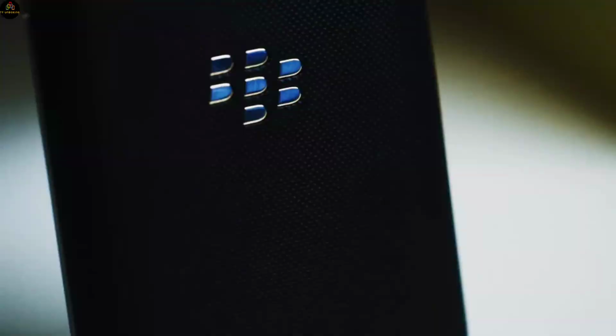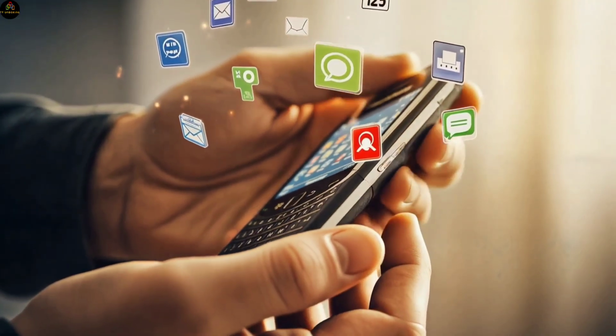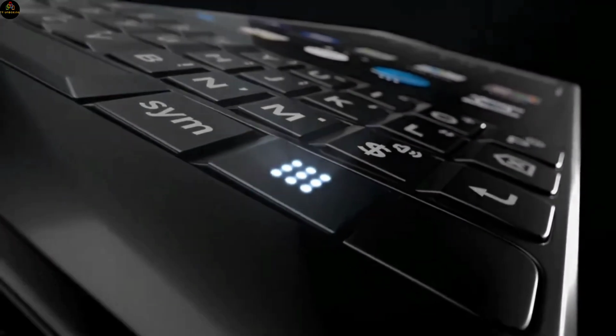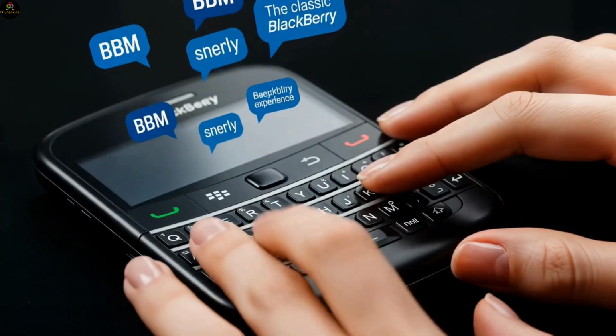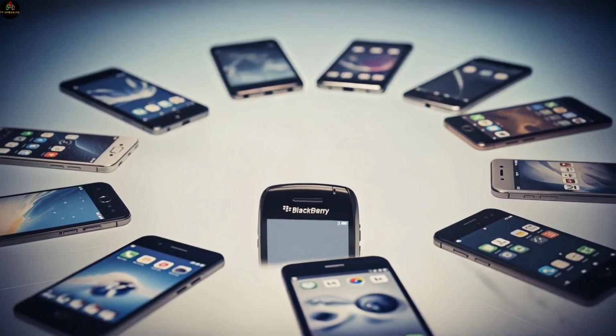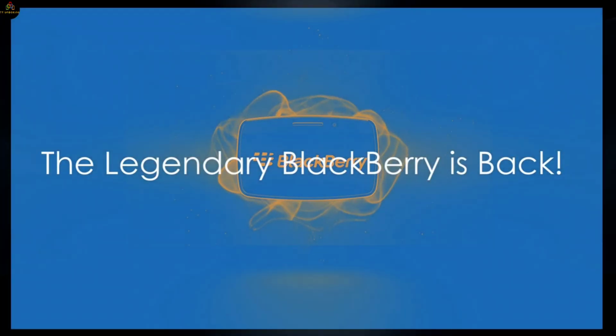Hey everyone, do you remember the time when phones didn't have touchscreens, but a real, durable QWERTY keyboard? When a tiny red light would flash for new messages, and BlackBerry wasn't just a phone, it was a status symbol. But in the age of touchscreens, it seemed to have disappeared. But what if that same magic, that premium feel, came back with modern technology?